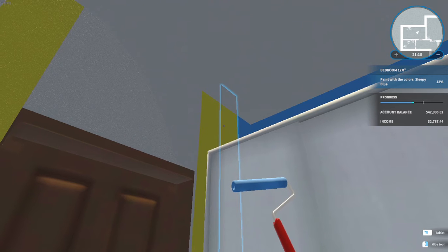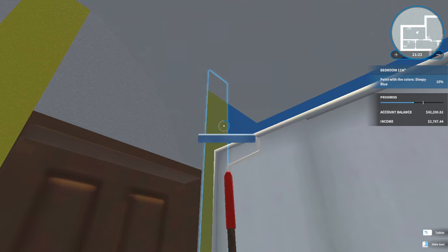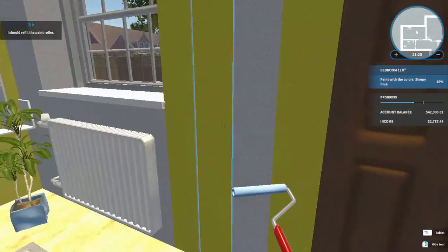Yeah, so basically, I just need to keep painting this room sleepy blue until we're done painting it.